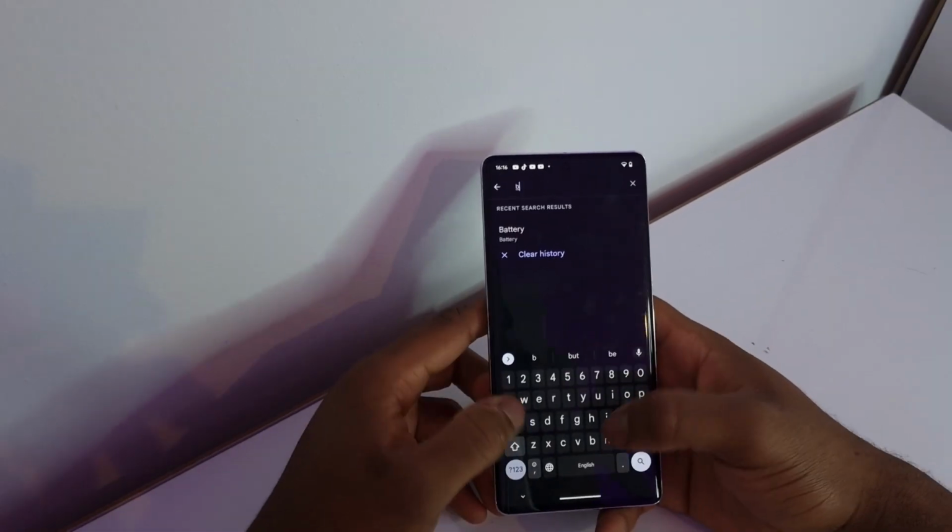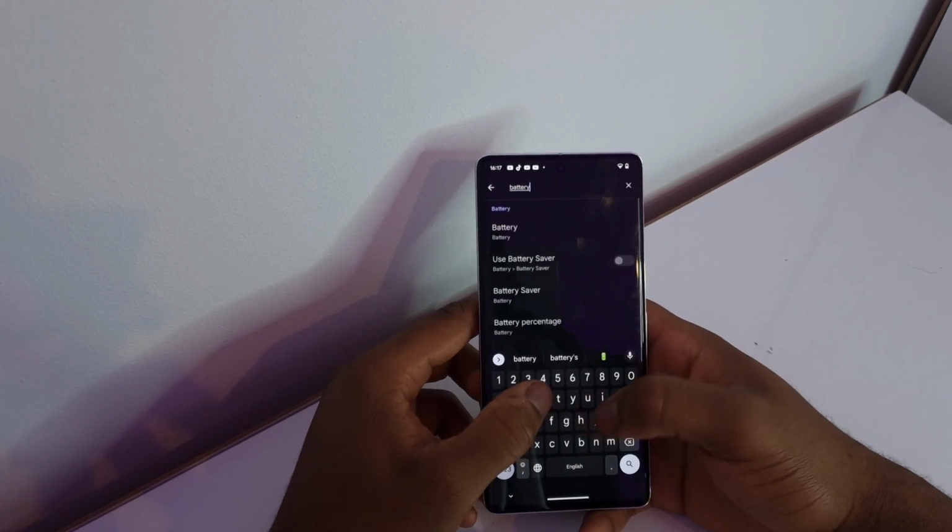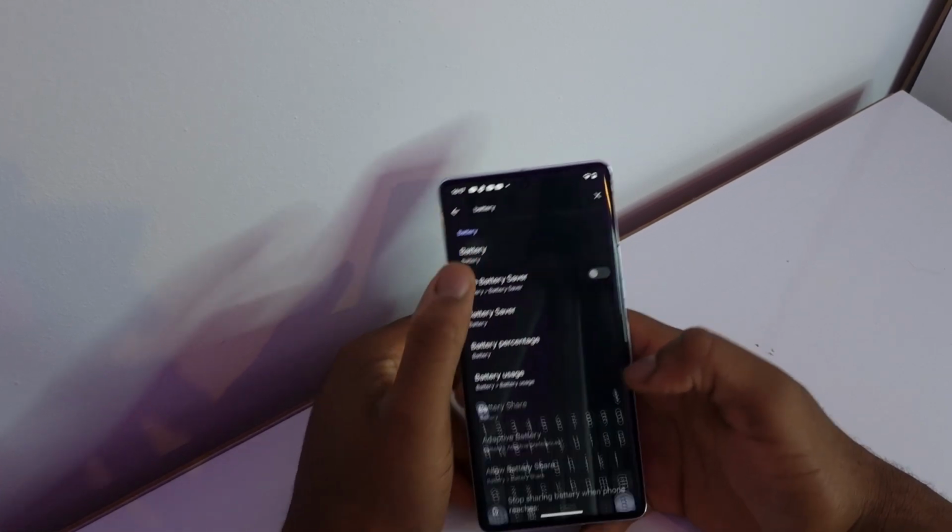So this is Google's newly announced Pixel 7 Pro, and I've been using it for about a month now. This is my updated review on how this amazing device has been so far. Starting off with the battery, I'm happy to say that the Pixel 7 Pro has been the only device so far that has gotten rid of my battery anxiety.